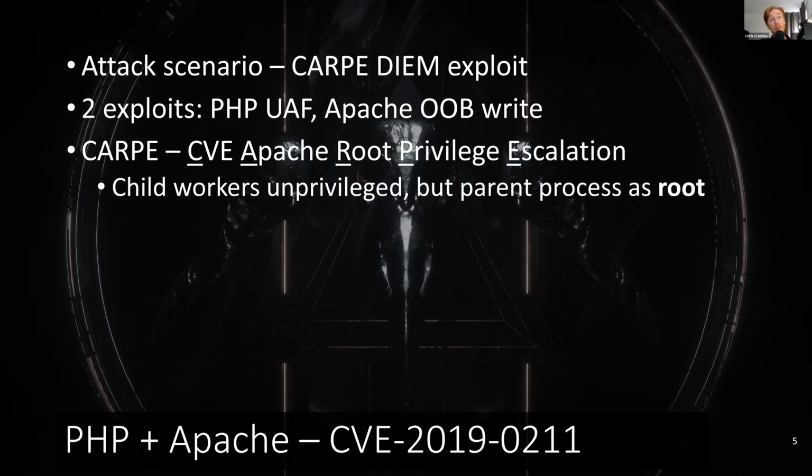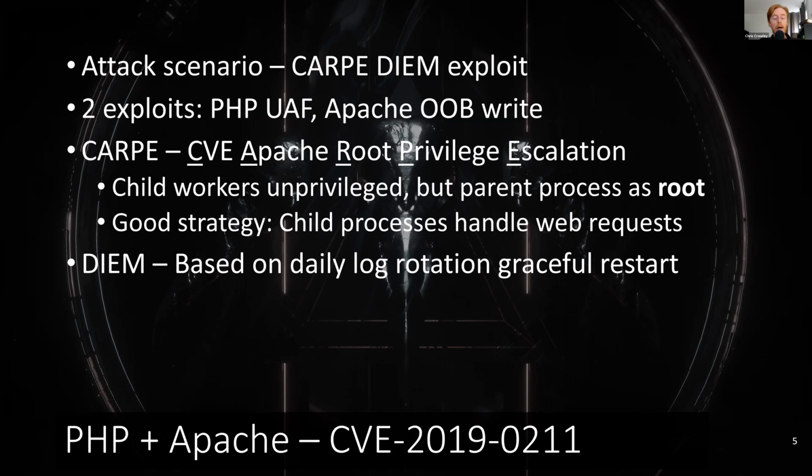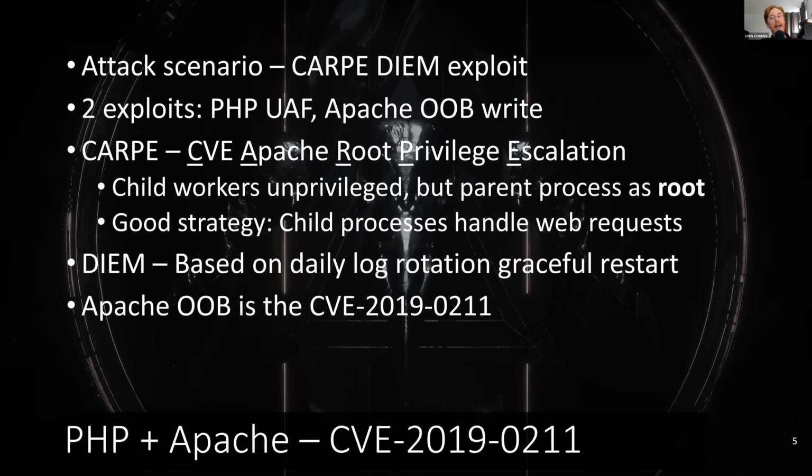And so Apache has a strategy that the child worker processes are unprivileged, which is a really good architectural thing. But the idea is that the Apache parent process, which is not handling web requests, actually runs as root. And so this attack leverages the fact that most Apache instances are installed to do a daily graceful restart. And diem, day in Latin, carpe diem, seize the day. The idea of this attack is that it would poison the shared memory space, wait for the graceful restart in order to take advantage of it. And when that graceful restart happens, the graceful restart will actually execute the poisoned contents of memory, ending up with being able to then run a command as an attacker with root privilege.